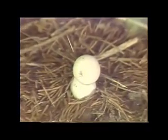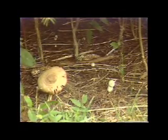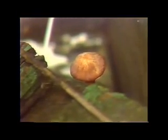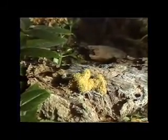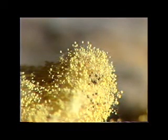Fall is also the time for mushrooms. They can be found under evergreens, on logs, in the grass, or on the compost heap. And on a much smaller scale, on a moldy apple. The tiny fruiting bodies disperse spores just like the larger mushrooms.